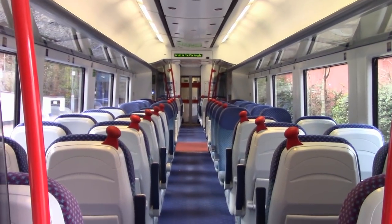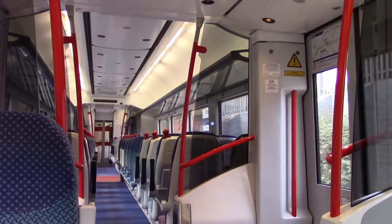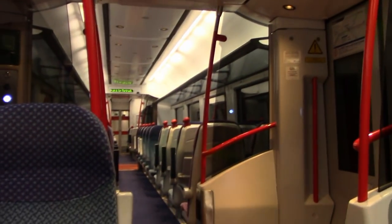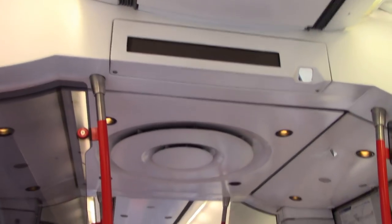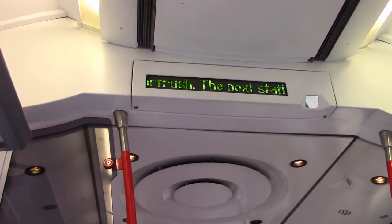This train is for Portrush. The next station is Botanic. After a couple minute delay due to a door problem, we're finally departing City Hospital. Next station is Botanic. This train is for Portrush. The next station is Belfast Central.